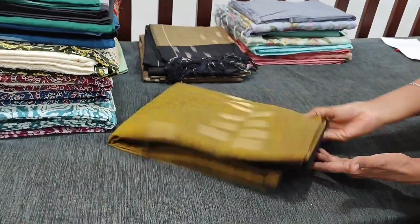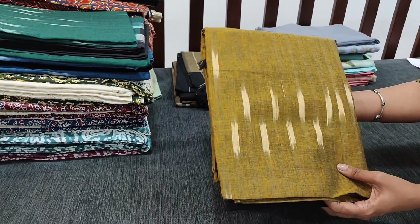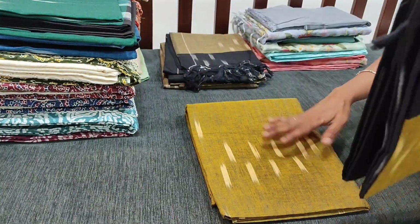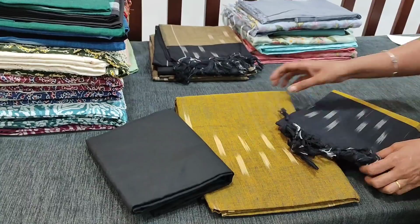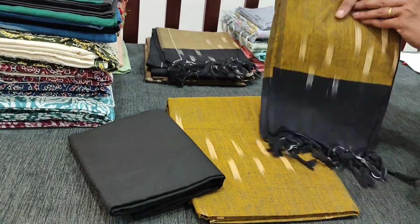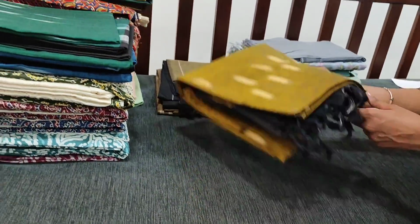The next color is kind of dark mehendi yellow. In the video it might appear too bright, so please refer to the picture posted on the website for reference. It's kind of dark mehendi yellow, dual shaded, and we have black cotton bottom. And this is the dupatta for this. All sets are teamed with black bottom.